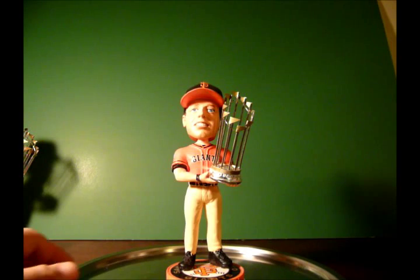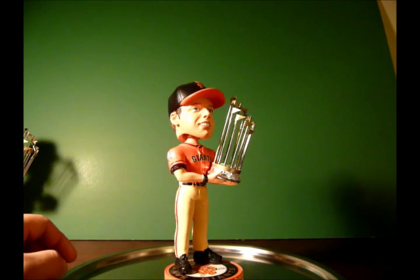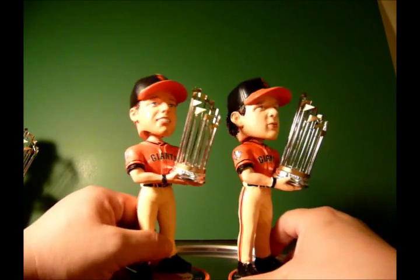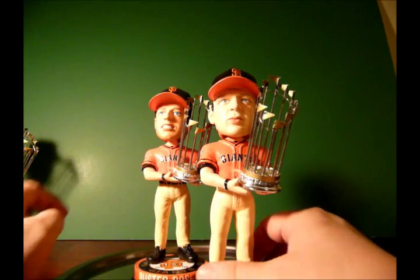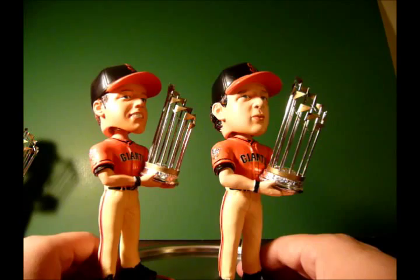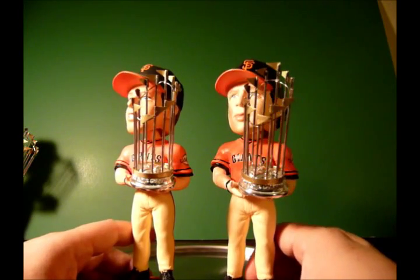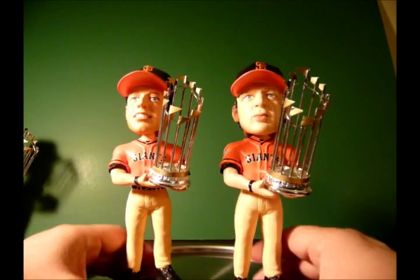Of course, the best looking set is probably the one that, for whatever reason, you can't seem to find as many of them. It's the Buster Posey bobblehead. Slightly different color. I don't know what is going on here. If you compare the two colors, his face is orange. I don't know if you can tell in this video, but he's orange. That is a very different color. And we know that he is not orange in real life. It's like they somehow mixed up the paint when they painted Buster Posey versus painting this very timid looking Matt Cain. So there are some variations.